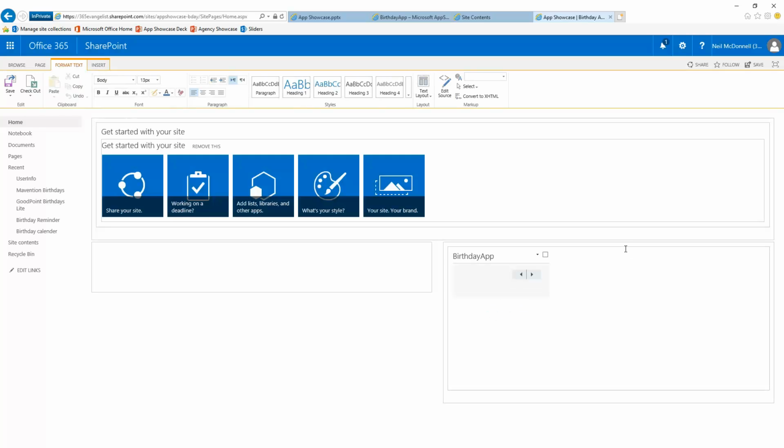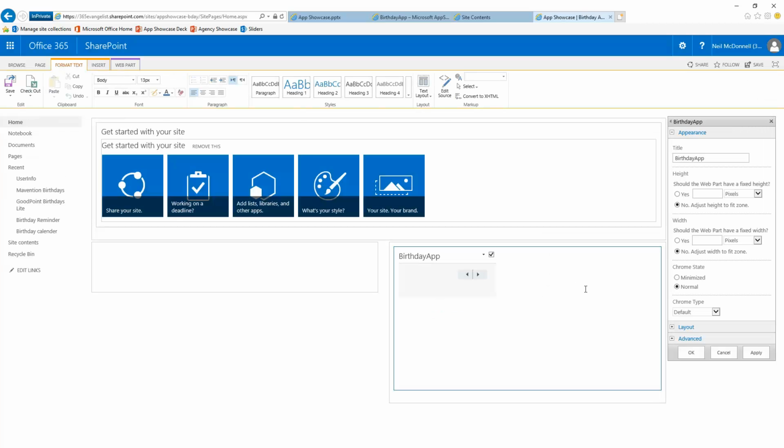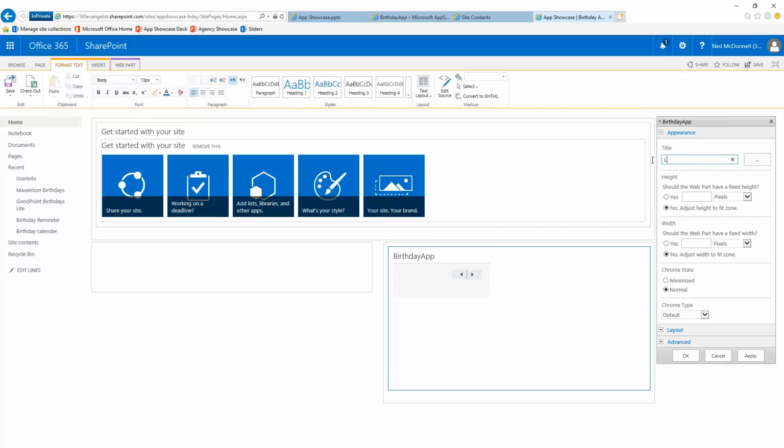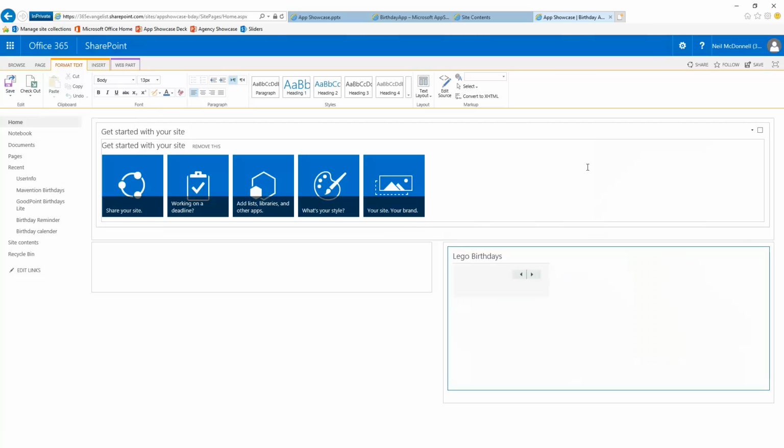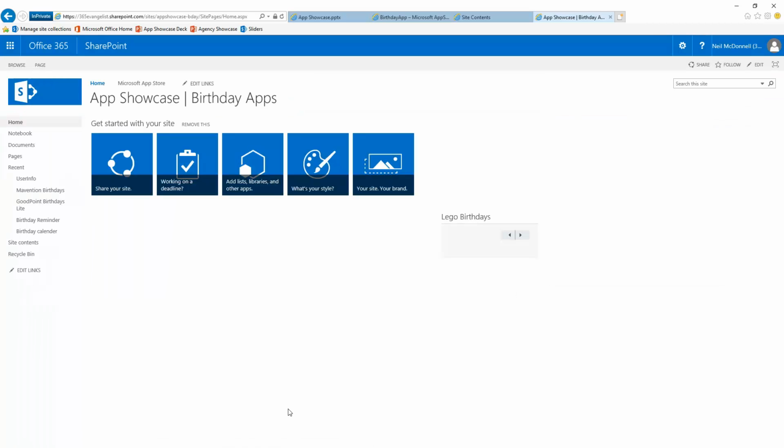Working, showing. Okay, well, that doesn't look like it's what it's supposed to be, but let's edit the web part. Maybe I haven't finished configuring it yet. So, Lego birthdays. Layout. Advanced. I don't see anything here, so I'm hitting OK. These arrows don't seem to do a lot. Let me save out of the page, see if that's it. Still nothing there. The arrows seem pretty useless if you're not actually looking at arrows.